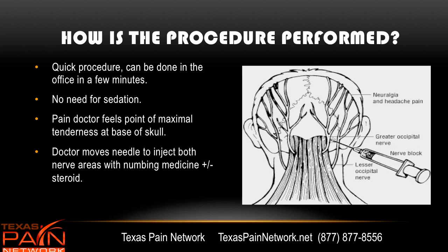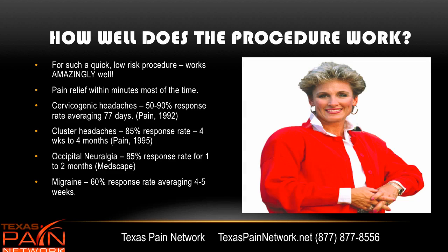The procedure is a quick procedure. It can be done in the office in just a few minutes. You don't need sedation. You don't need fluoroscopy, image guidance. Basically what the pain doctor will do is feel the point of maximal tenderness at the base of the skull on whichever side is the problem, or it could be both, or they'll just do it separately. The doctor will move the needle to inject both nerve areas with numbing medicine and possibly steroid. Okay? So you have the greater occipital nerve and the lesser. The doctor may move the needle around to get both areas for a block.